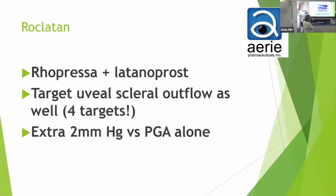And now, as of this week, I just got a note on my email from the Rhopressa rep that now we're going to have Rocklatan. So they're doing just like Bausch and Lomb did, where they added the nitric oxide donating moiety to the latanoprost. This one is adding Rhopressa to latanoprost. So I don't know if we'll get even more redness or not. And of course, it's working on 4 things in your eye.